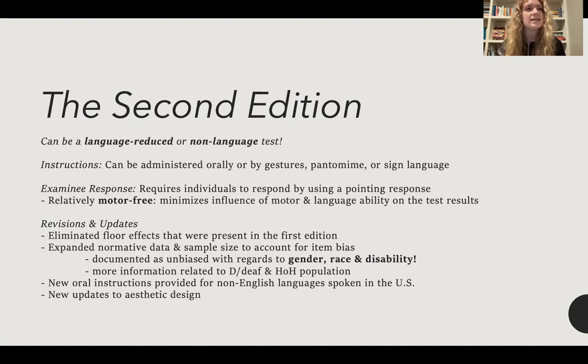So the beauty of this is it does offer the option of choosing between a language reduced method or modality or a non-language test entirely, and non-language meaning that the entire content of the test itself and its required method for responding wouldn't involve words in any way. There would be no apparent verbal aspects, and examinees wouldn't be required to manipulate objects, read, write, or offer oral responses in order to take the test.